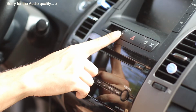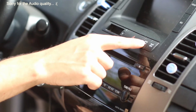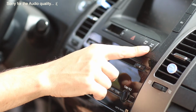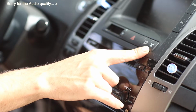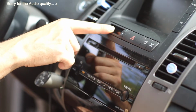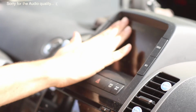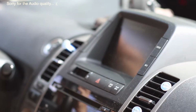On top here you have your hazard button, you have your trip odometer, you have a button to switch from kilometers per hour to miles per hour, and of course you have your clock right over here, and you can adjust it using the H and the M. It was pretty techy to have a screen like this, and you can switch it right here.